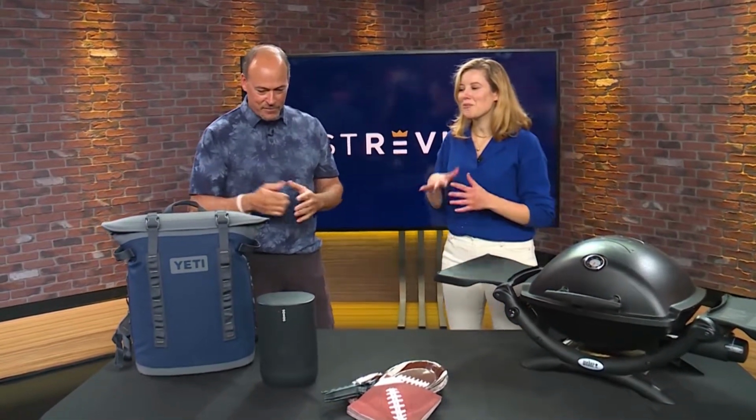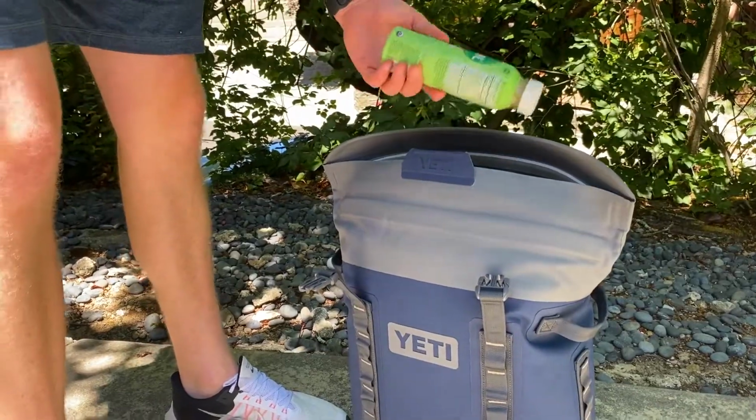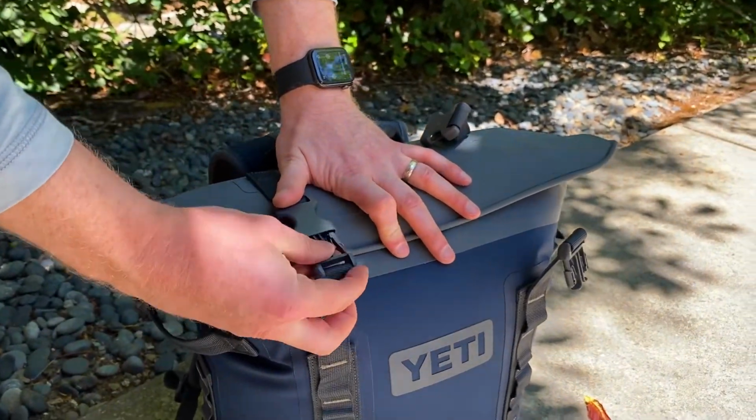Yeah, absolutely. So BestReviews.com has been testing a ton of tailgating products. This is one of our favorites. It's the Hopper M20 Yeti cooler. We like this because it's actually a backpack, so it's super easy to carry around, very portable. If you're bringing stuff to your tailgate, it holds about 18 cans and it comes in around $325. Love that. Not too bad.